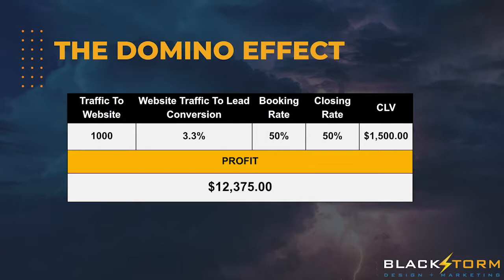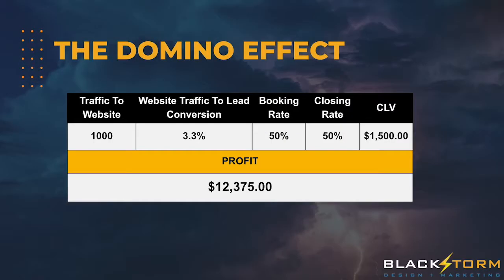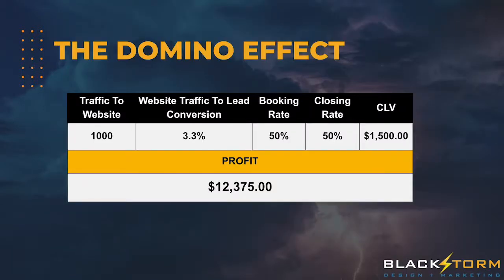All right, so let's say we are driving targeted traffic to this website. Let's say we're driving 1,000 visitors a month to this website, and using the numbers that were in that slide, and I believe I have these numbers accurate, 3.3. So that's the number we're going to use, 3.3. So website traffic to lead conversion. How many of these turn into actual leads that either call in or fill out a form to request your services on your website? Industry standard was 3.3%.